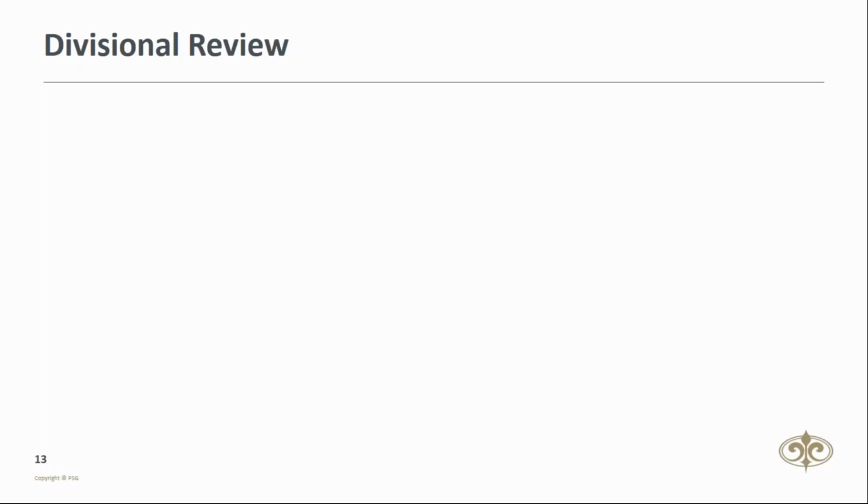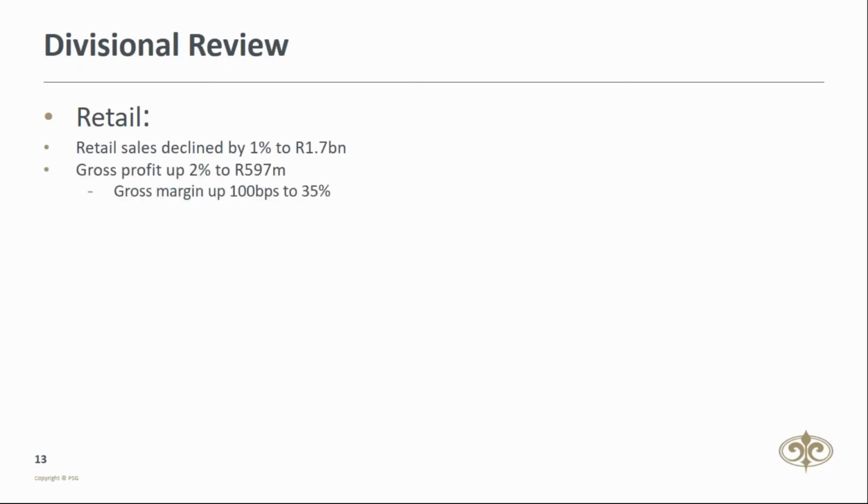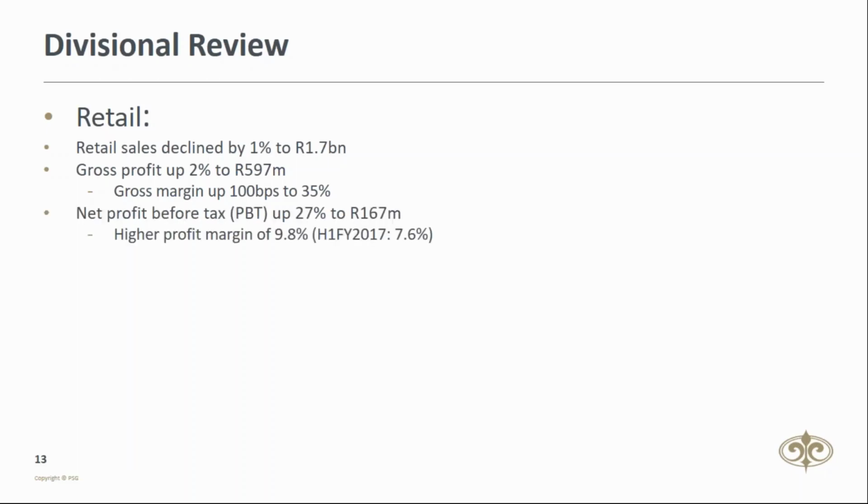First, the retail sales from their retail group-owned stores declined by 1% to 1.7 billion rand, and their gross profit rose 2% to 597 million rand, resulting in a 100 basis point improvement in the gross margin to 35%. The net profit before tax grew by 27% to 167 million rand, resulting in a higher profit margin of 9.8%.